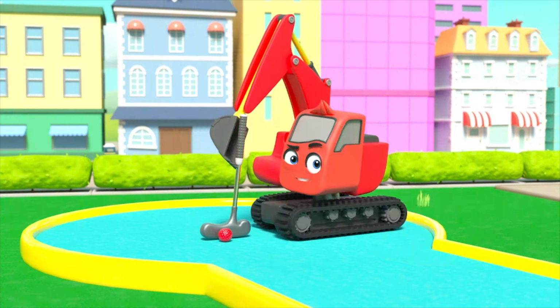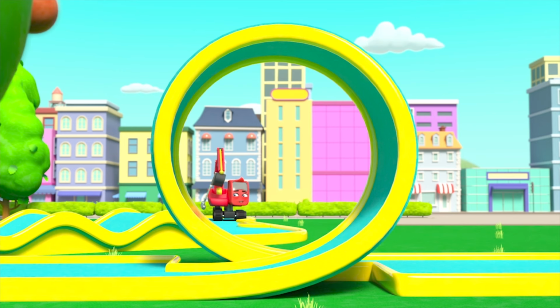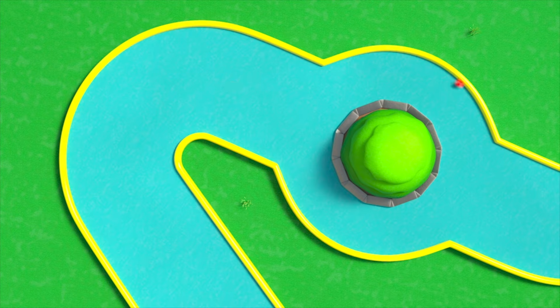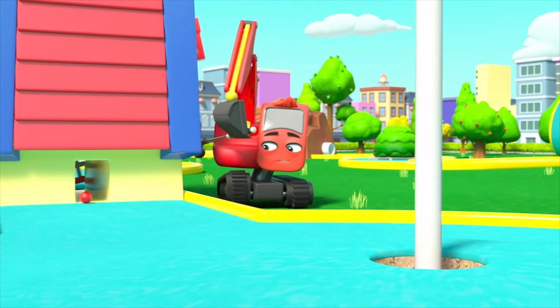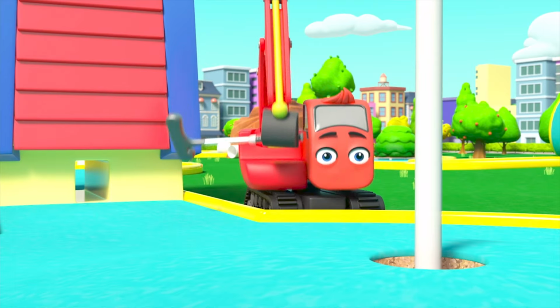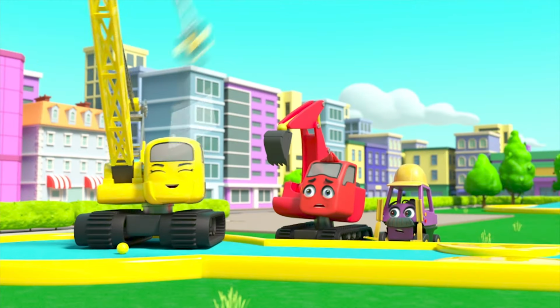It's Digley's turn to take his go. Ball goes high, ball goes low, pings around, it's lots of fun. Digley got a hole in one. Build a course for crazy golf, crazy golf, crazy golf. Build a course for crazy golf with Digley and Dazey.